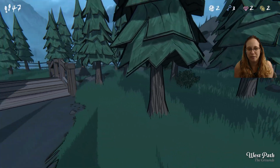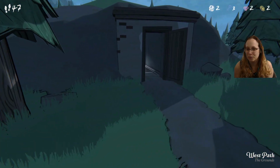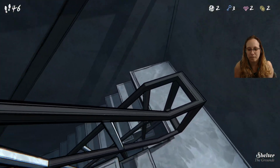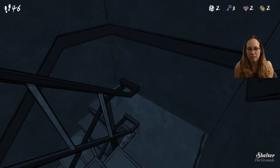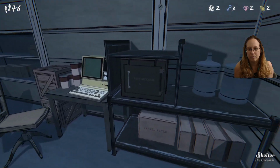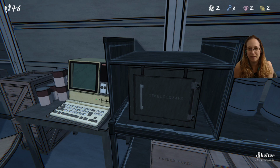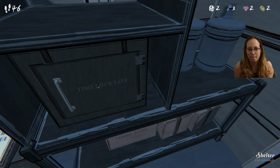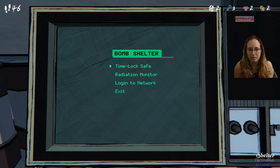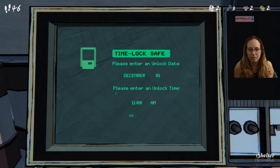Almost looks like another path over there. Even though, whoop, there's no way to get over there. Why you not open? Not open. December 1st at 11 a.m. I hit confirm, didn't I? Or did I hit back like a dum-dum?